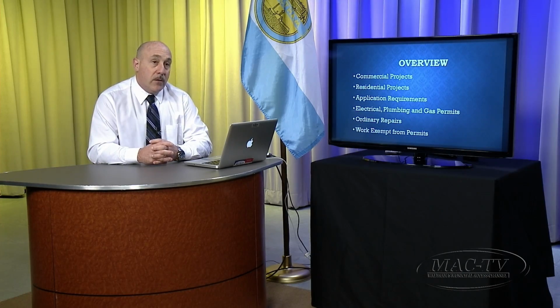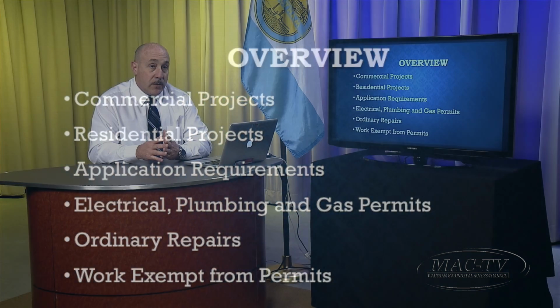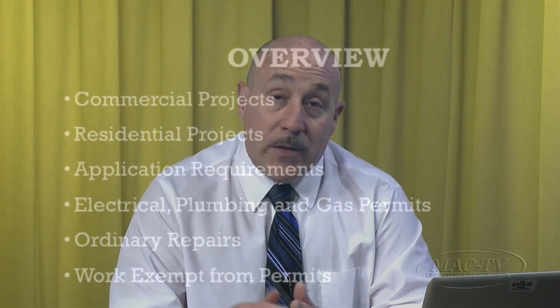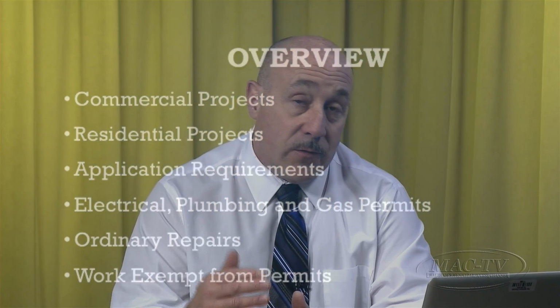Some of the things that we'll be viewing today will be commercial projects, so that'll be anything other than a 1 and 2 family. Residential projects, which most of you watching today will probably be interested in, is what do I do on a residential project, a 1 and 2 family home. So that'll be some good information for people. What the application requirements are for any particular type of project, they always vary for different types of construction activity. So we're going to try and get some of that clarified today.